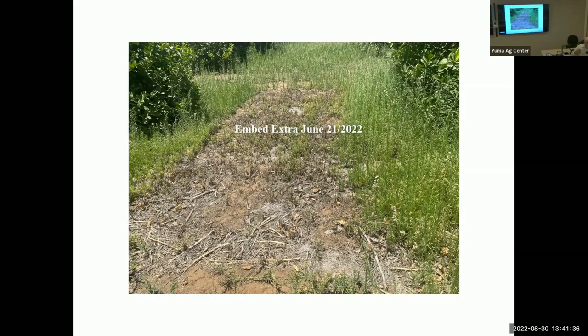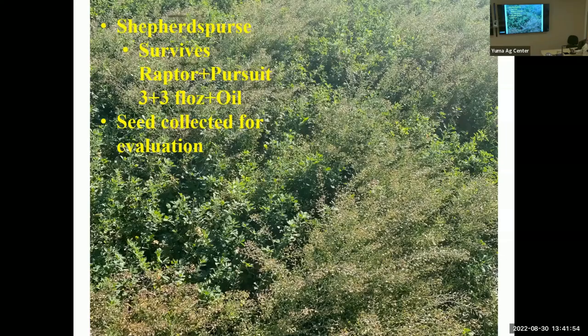And it was really working after I pulled the flags. Later on, I stopped, and it continued killing those weeds, those hairy fleabanes. So that is an option, a rotation to avoid the over-reliance on Roundup. We can do that. We're looking for options.